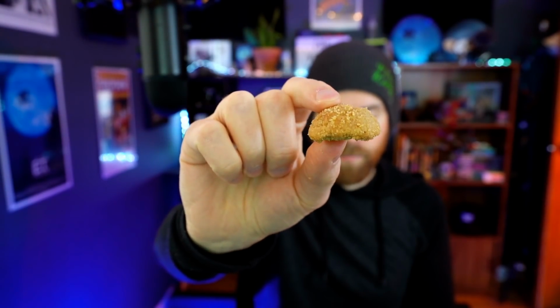Let's try the peanut butter. Okay. There's the peanut butter cookie. All right. Yep, it's good. It tastes like peanut butter, like a peanut butter soft cookie.